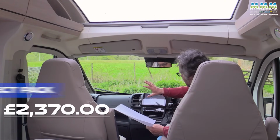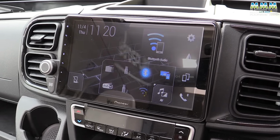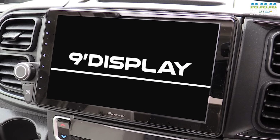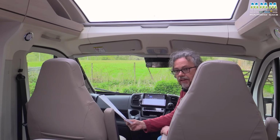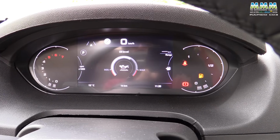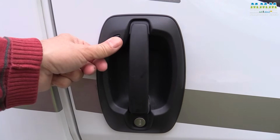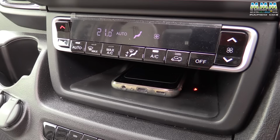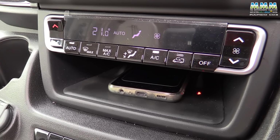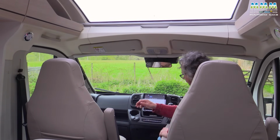£2,370, and that upgrades this Pioneer touchscreen display from 6.8 inches that you get with the Select pack up to this 9-inch display. It also gives you the 100% digital dashboard, the instrumentation from Fiat. It gives you keyless starting and that keyless unlocking that I showed earlier. The automatic air conditioning, rather than just push button air conditioning, you can just tap in the temperature you want, and the induction phone charger down here.